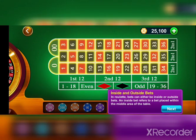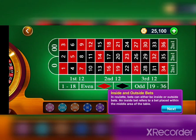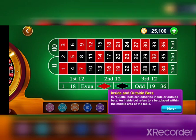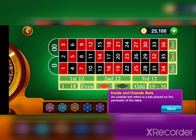So you have your bets. All these that are highlighted are your inside bets, and then your outside bets are like black, red, 1 to 18, 19 to 36, even, odd. As you can see, those are the outside bets that are highlighted now.